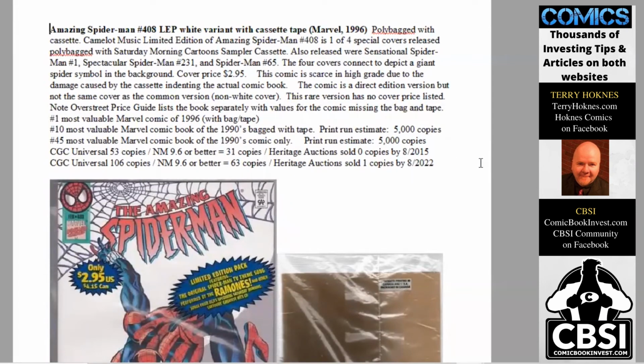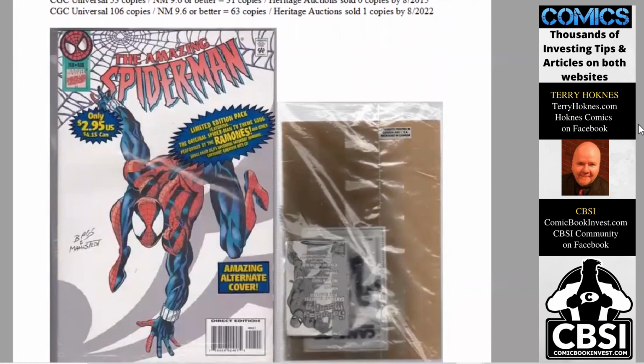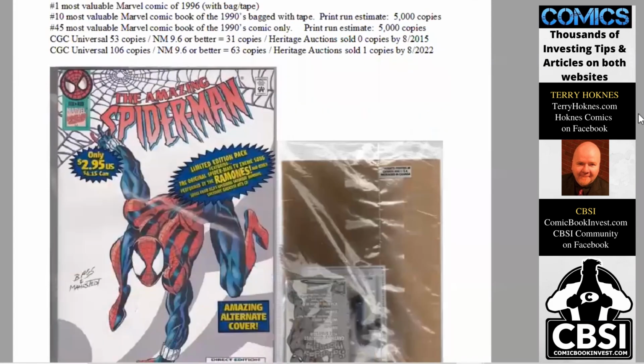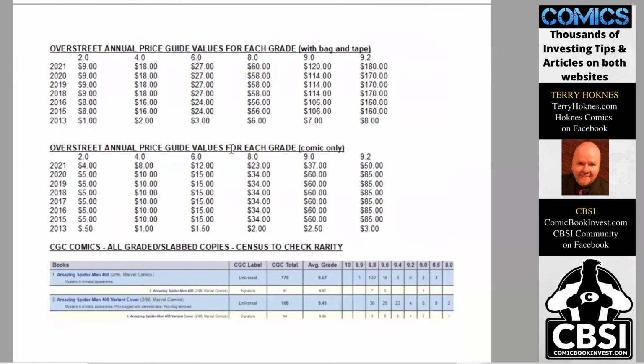Okay, so this is a very complicated comic to collect, and it's the #1 comic of the year. It ranks 10th of the decade with the tape and 45th of the decade, the comic only. Print run estimated at 5,000 copies for each version. And keep in mind, those two versions are not even the same comic. One, again, has a price tag, and the other one doesn't. Bit confusing. 106 copies graded by CGC, 63 high grade, 1 by Heritage. And again, here you can compare the bagged with tape version in the Overstreet price guide, and here's the comic only version, which never was polybagged. And so you can see that this is now a $180 book, which ranks it #1 of the year.